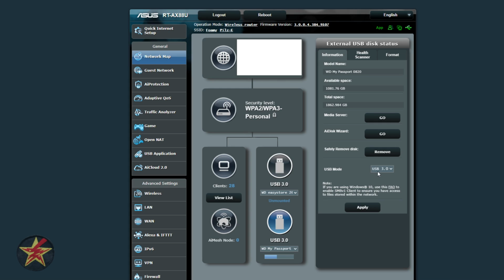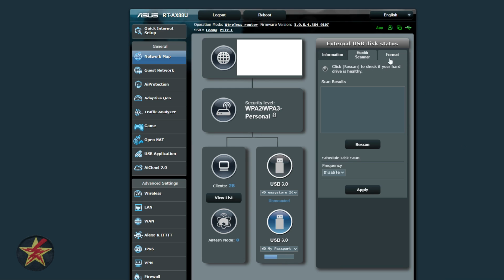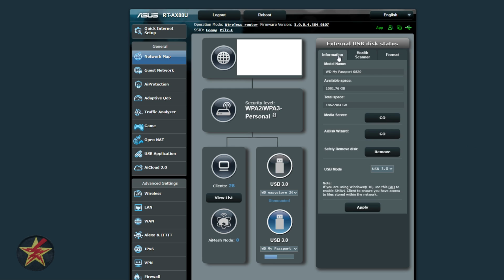You can also set it to either be USB 2 or 3. I just leave it on 3 because most of my stuff is USB 3 now. You have a health scan of the drive, and then you can format it. Don't format it, you will lose information, so know what you're doing there. After selecting any one of these, you will have to hit apply in order for that action to take place. This AI Wiz is also located over here under USB application, so we will touch on that a little later.